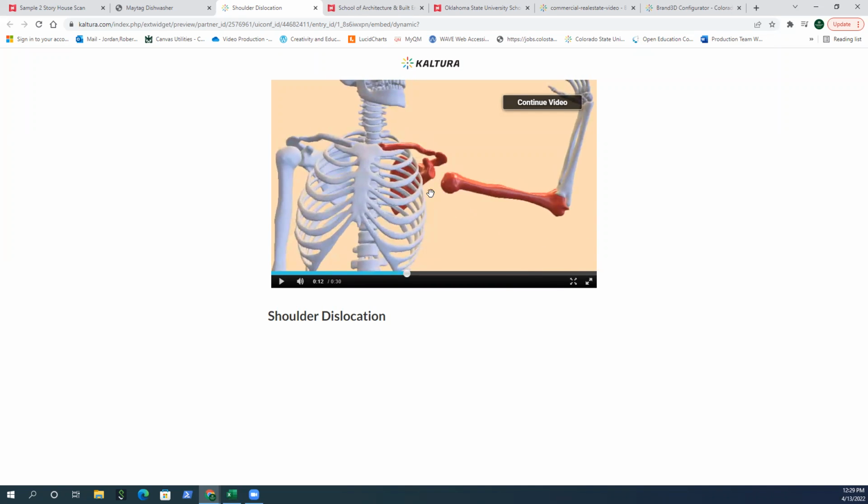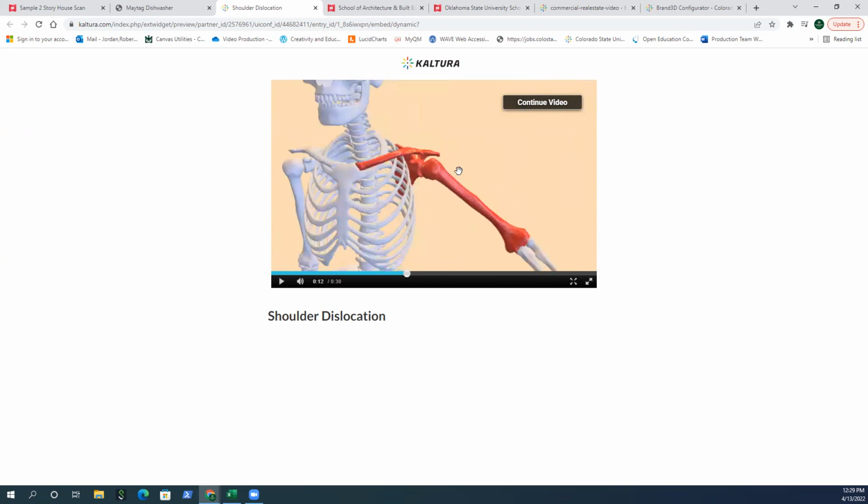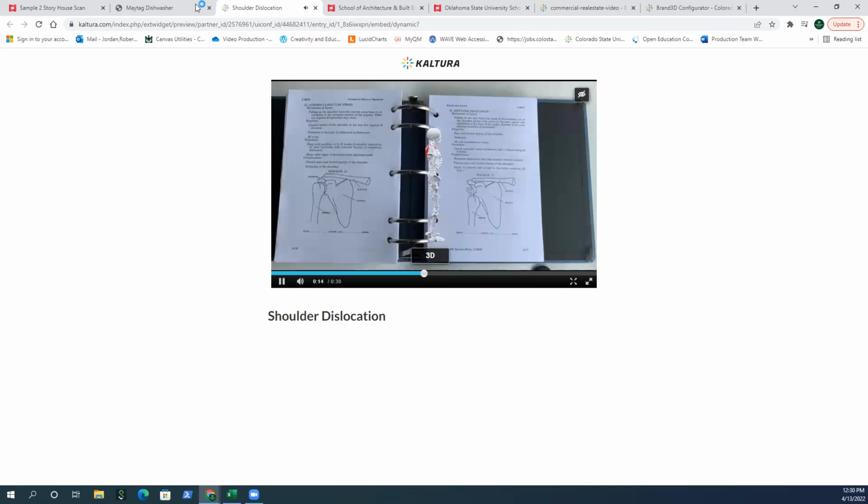Skeleton and what a shoulder dislocation looks like. You're again able to spin this around, interact with it as you see fit. And then when you're ready to move on, continue with the video and you're on to the next one.